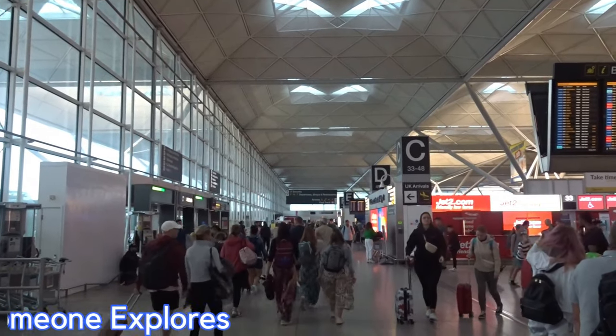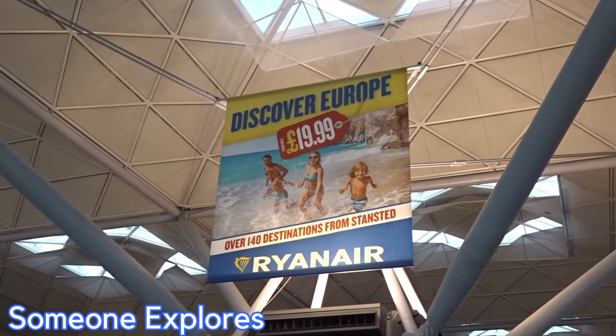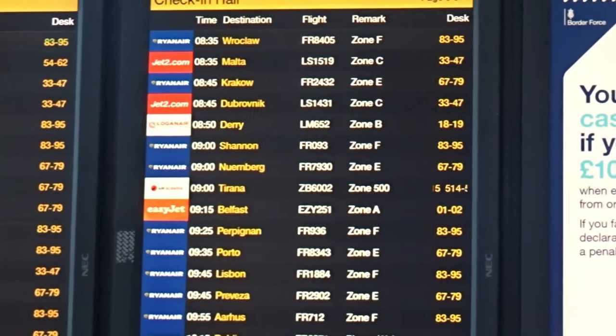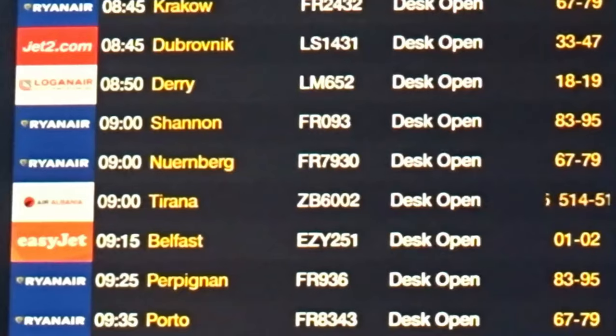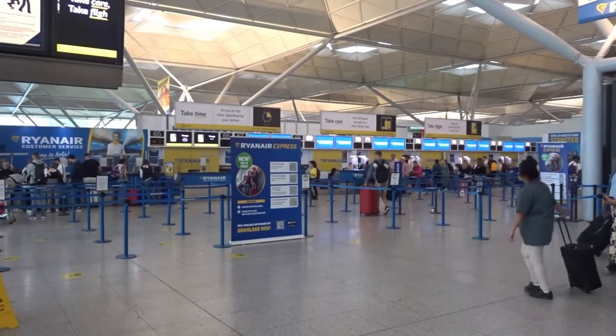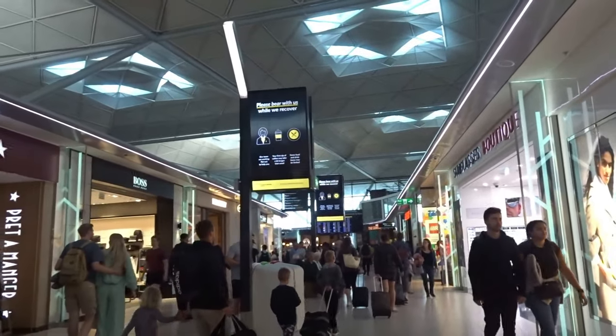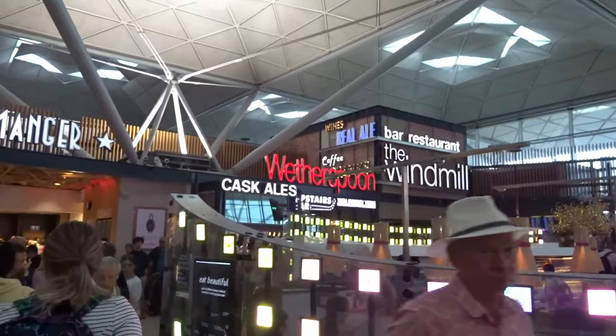You've just spent your hard-earned cash on a holiday to London, and you've just spotted a random £2 sale on Ryanair flights online, and have now booked an impromptu flight to a random village in Poland or Italy. Now, it's time to get to the airport. Stansted Airport is home to a number of low-cost carriers like Ryanair, TUI, and Jet2, and is a go-to airport for them flights to random places across Europe.